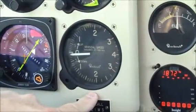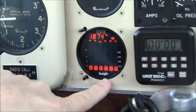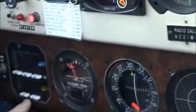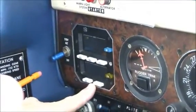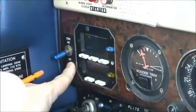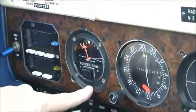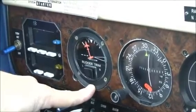Then we have your vertical speed indicator, and to the right of the vertical speed indicator is an Insight graphic engine monitor that monitors all 6 cylinders. On the next row we have a new generation S-Tec 60-2 Autopilot, and you'll notice beside the Autopilot we have a standby alternator system installed in the airplane. This is something I've never seen before on a Bonanza. This is an electric rudder trim installed in the airplane.